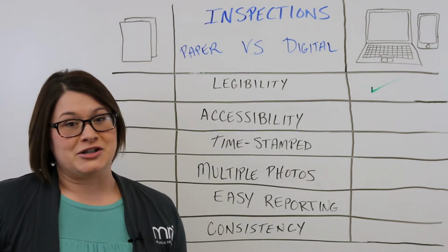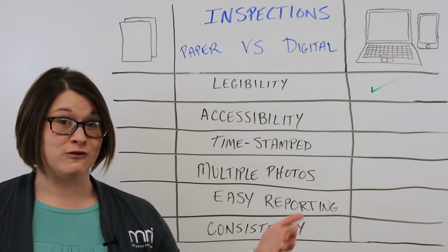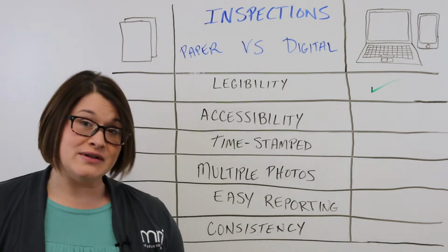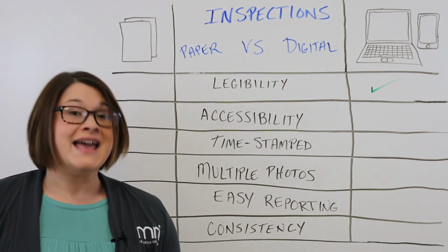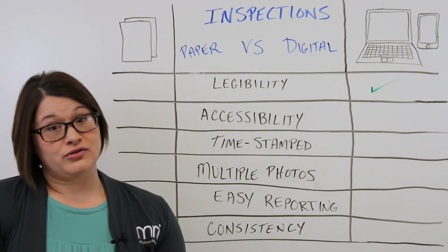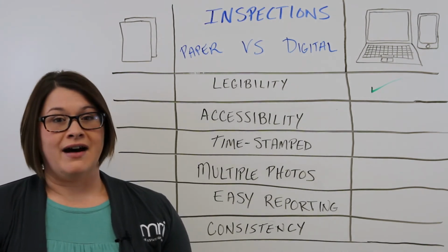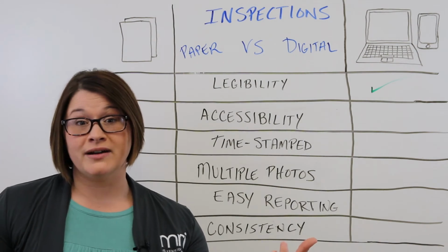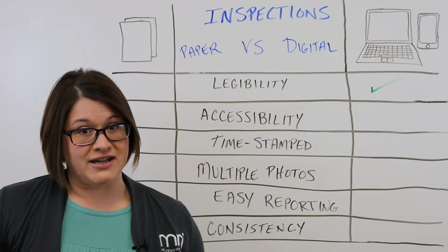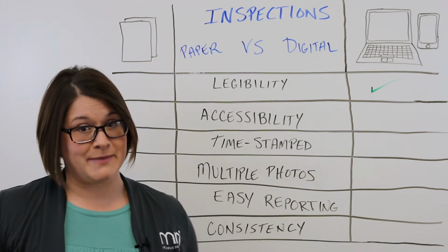So let's talk about accessibility. If you're doing paper inspections, you probably have a lot of paper inspections. You're probably saving these for several years. So we're talking about filing cabinets of inspections. And if you need to pull one of those inspections quickly, it might not be quick. And then you have to talk about grabbing photos. Photos are another issue because they might be in an email, they might be on a camera drive somewhere, and they're not even attached to that paper form. So if you need to access this information, this can be a struggle, and you can lose valuable labor hours trying to find these inspections.